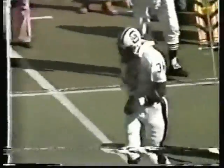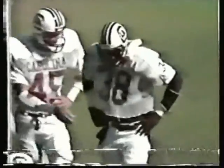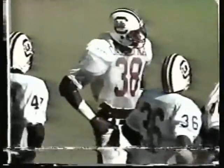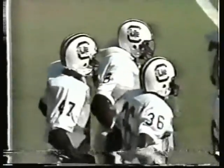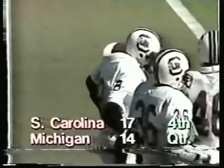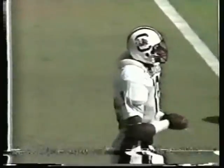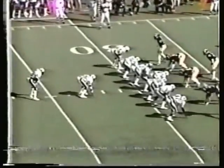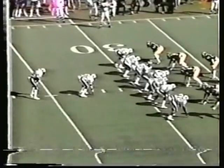He's looking a little tired. He has carried the ball a lot today, and he has taken some shots. I think Robert Thompson has probably hit him harder than anybody has all season. And he is a workhorse, but what a great back he is. Third down and 7 at the Michigan 29-yard line.